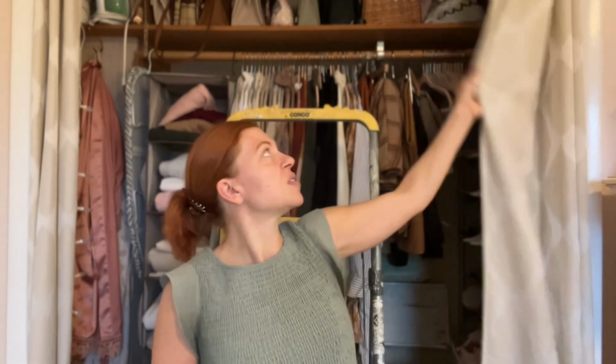So while I was transitioning all of my spring and summer stuff out and my fall and winter stuff in, I finally was fed up with it enough that I said, to heck with it, I'm taking the doors off. And I've never done this before because I don't like the way it looks with curtains hanging over a closet door. Especially not for a 38-year-old woman. I finally decided to just do it because I felt like it was worth the trade-off to be able to see everything in my closet.